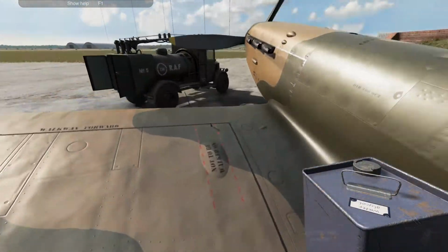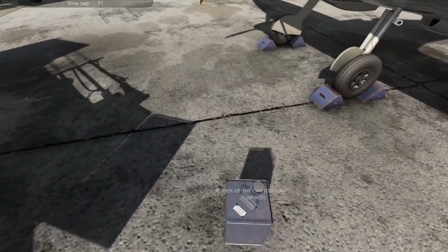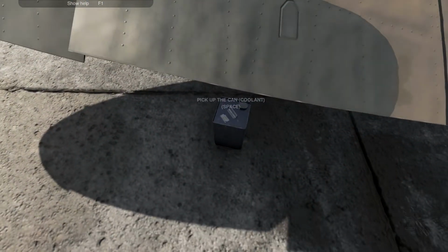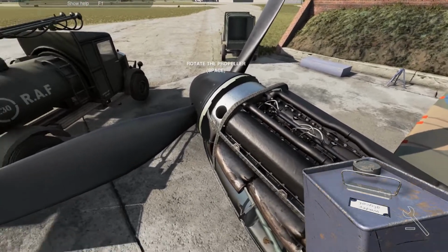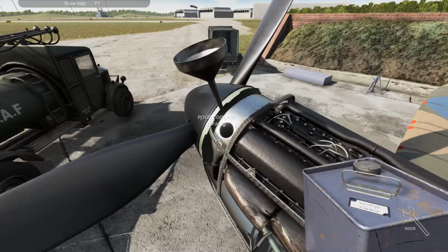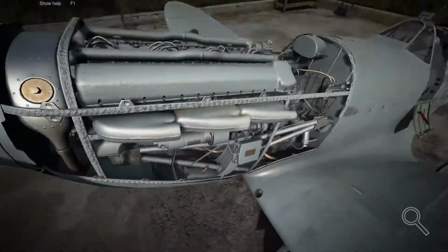Why is the crappy plane, like, doing all the cool stuff? Can I put this down on the wing? No. Forgot I have to kind of open this, don't I? Alright, coolant in first. Or drop the coolant on the ground. That's fine, too. Think I'm supposed to use the ladder for this? But... nah. Alright, now to figure out why the engine would be knocking.